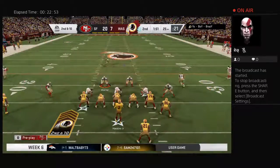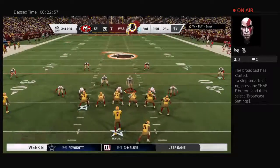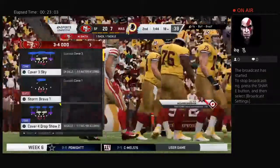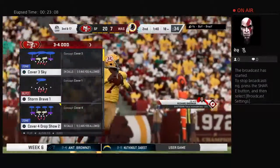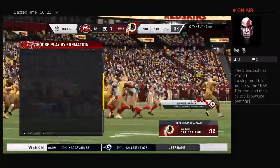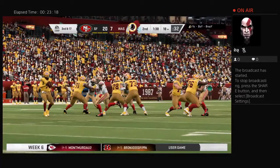An incomplete pass leads to 2nd and 10 from the 25. 2nd and 10. Here's Haskins again. And the Niners get there and bring him down. Malcolm Smith just would not be denied. That's a loss of 7. And they're picking up right where they left off with the shutout that they pitched last week. A huge part of that, this pass rush. They know how to get after people.